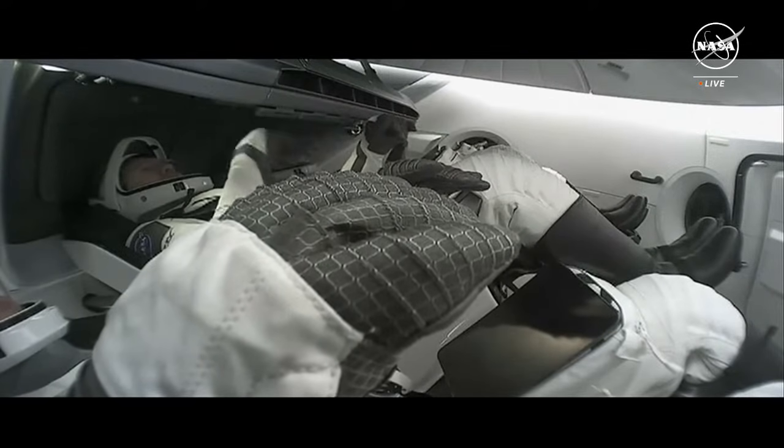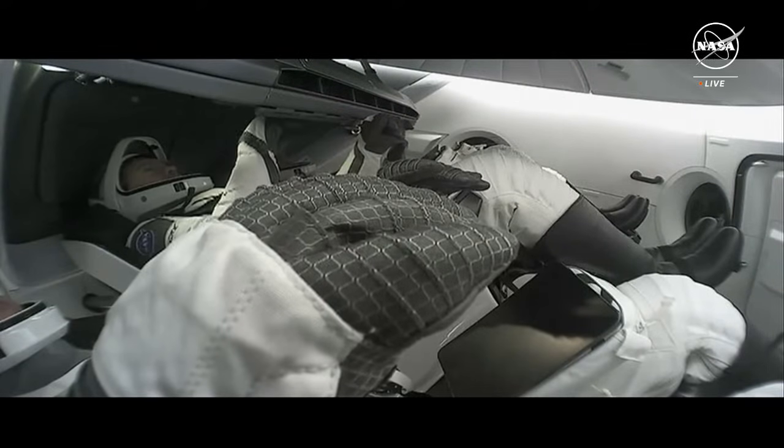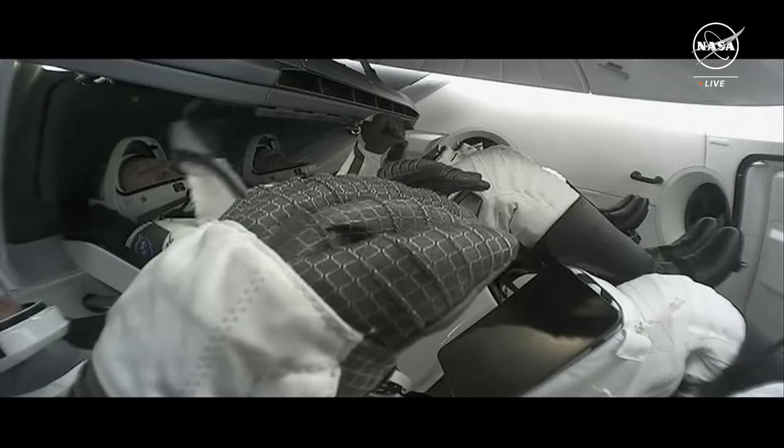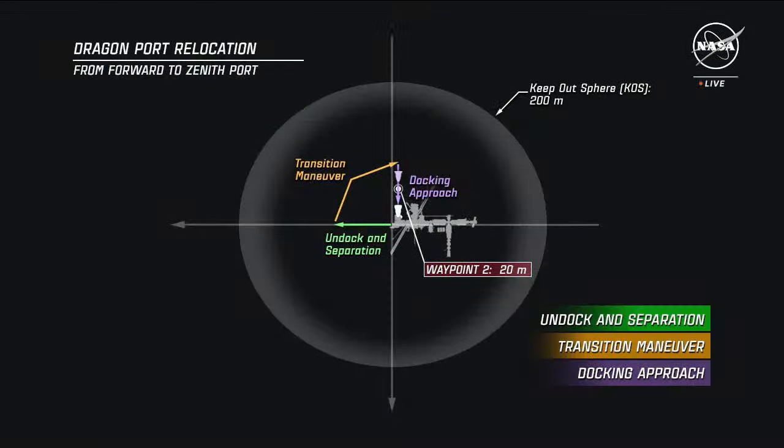And good words there. The crew aboard the International Space Station is ready for the Crew-8 port relocation this morning. So again, once we are in that 60-meter hold above the Node 2 zenith port, the flight controllers in Hawthorne will once again command Dragon to begin its approach, flying until it reaches waypoint 2. Waypoint 2 is just 20 meters away from the space station, and once Dragon reaches that 20 meters, it will hold one final time for teams on the ground and the astronauts aboard Dragon to do a final check before docking. And if everything continues to go per our updated timeline, we are expecting that redocking to occur at 8:38 a.m. Central Time this morning.